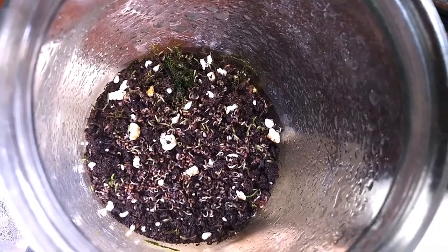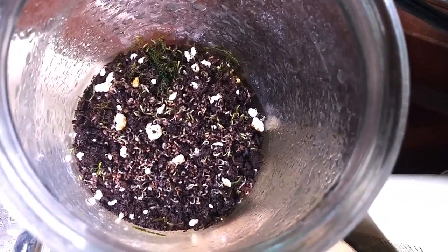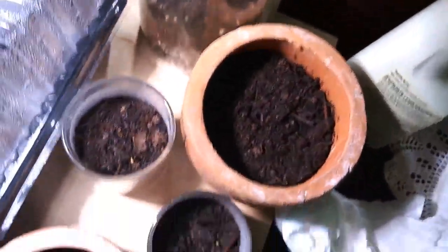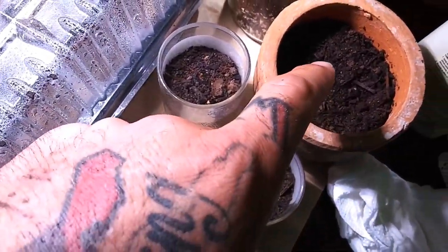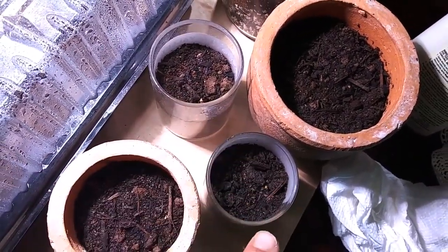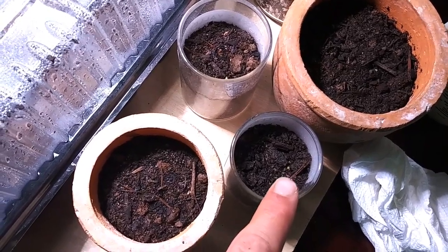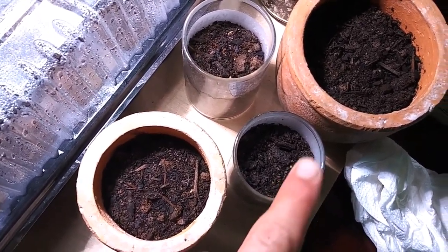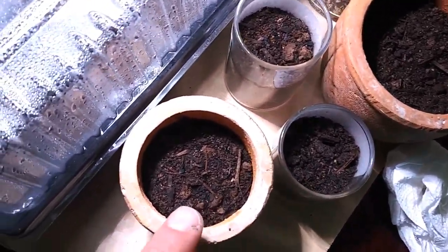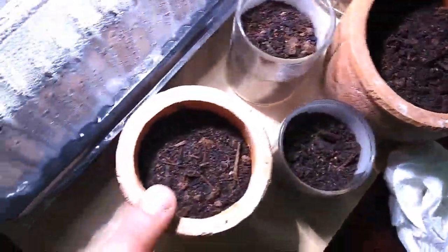Sprouting. Those are poppies. Then I've got henbane in here, datura in here. Poison hemlock. And then a white henbane. This is a black henbane. This is a white henbane.